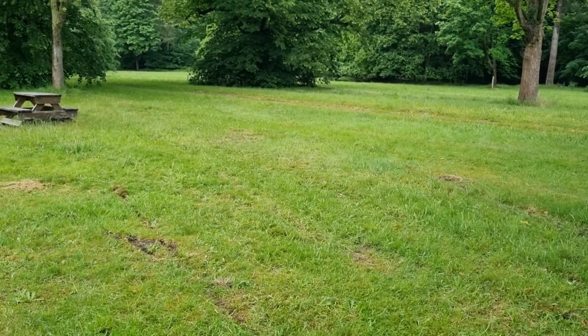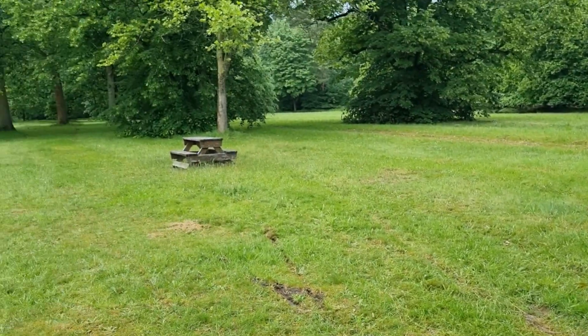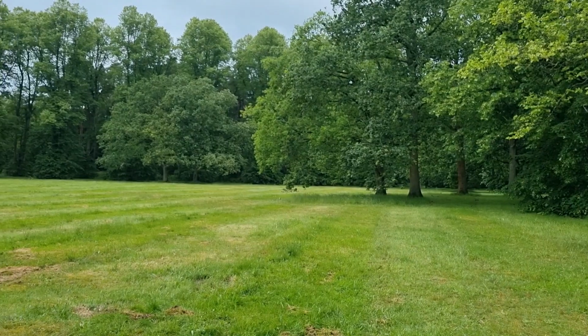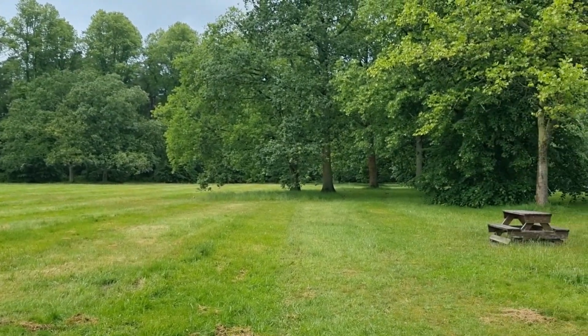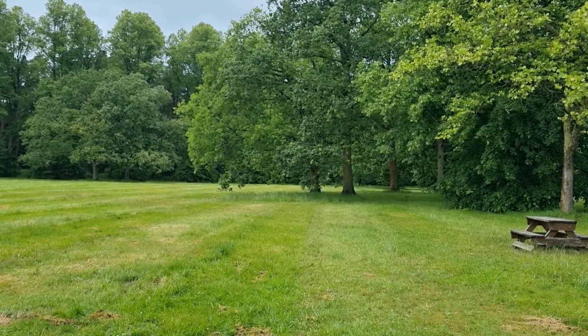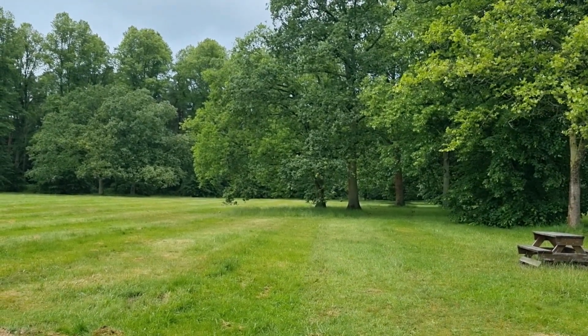I'm just wondering if there's any boletes of any description coming up. Different people in different parts of the country are finding them, so it's worth having a look. Anyway, I'll get on, and as always, once I find something interesting, you'll be the first to know.